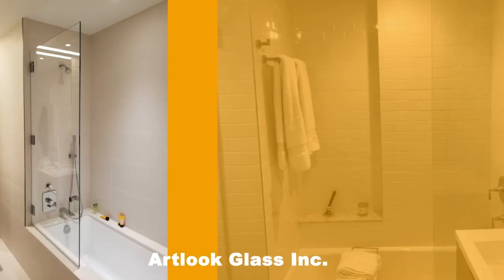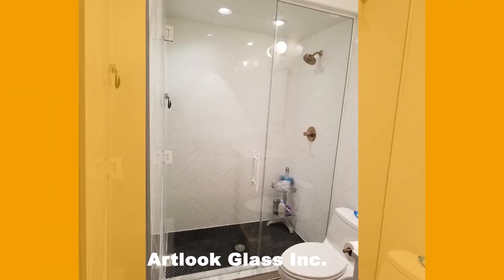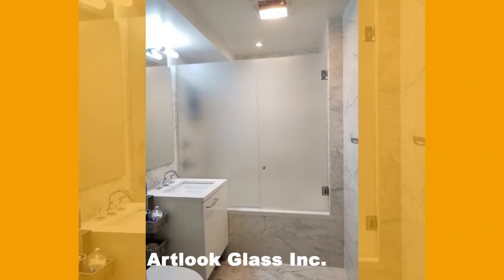Having more than 10 years of custom shower door design and installation expertise, Artlook Glass is here to bring your unique ideas to life.